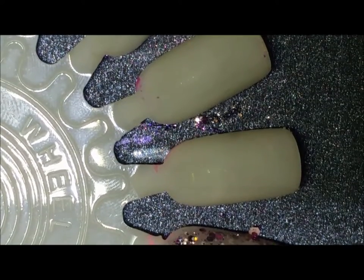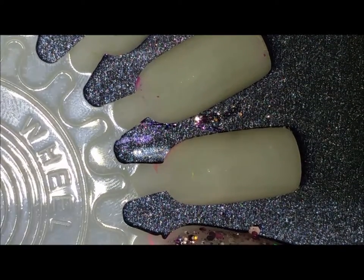So, let's swatch. Okay, first coat, Under the Stars. And yeah, it is a dark blue jelly base.